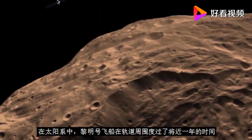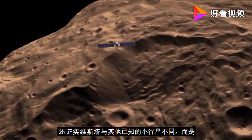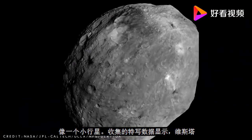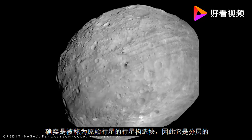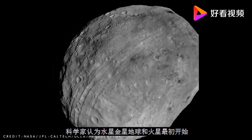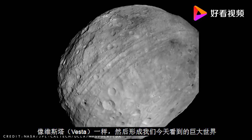The Dawn spacecraft spent almost a year in orbit around this unusual asteroid and beamed back hundreds of magnificent images. But it also confirmed that Vesta is unlike other known asteroids, and instead resembles a small planet. The close-up data collected revealed that Vesta is indeed a planetary building block known as a protoplanet, and so it is layered with an iron core, a mantle, and a rocky crust, as previously suspected by scientists. It is thought that Mercury, Venus, Earth, and Mars originally started like Vesta, before forming into the giant worlds that we see today.